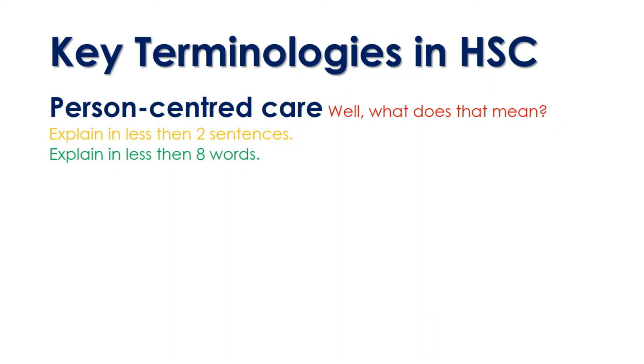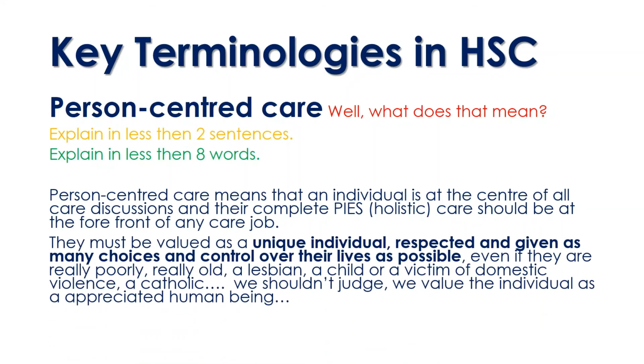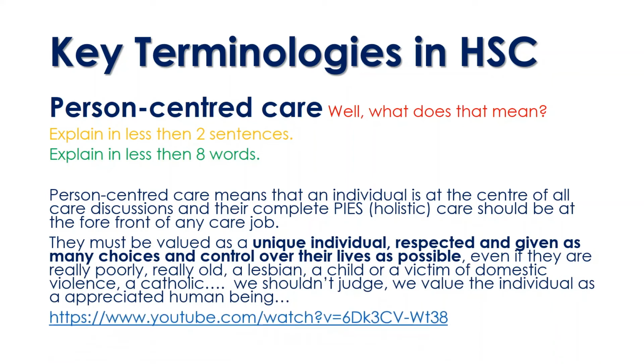Your job is to figure out what person-centered care means. So I'd like you to have a quick think about what that means. So pause the presentation and either write down what it means, explain it in less than two sentences if you're pushing for your merit, or explain in less than eight words if you are pushing for the distinction. So pause the presentation now. There are some ideas underneath, if you do need a little bit of help to do that. And then you have a YouTube link if you still are not sure about what the sentences are telling you.